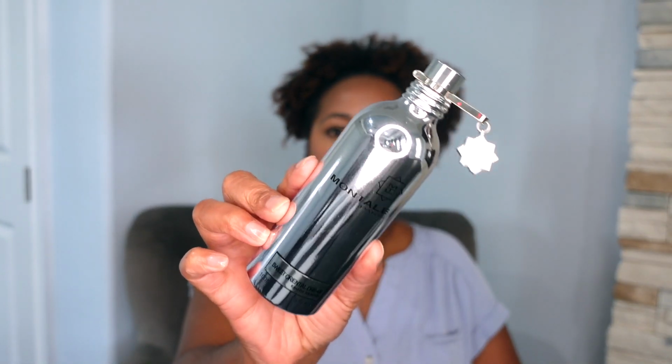It's kind of an easy wearing scent. So that is Prada Almond. The next fragrance I have is from Montal, and this is Sweet Oriental Dream. So this one to me is my sexy baby powder scent.